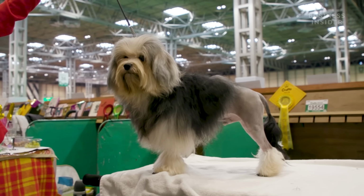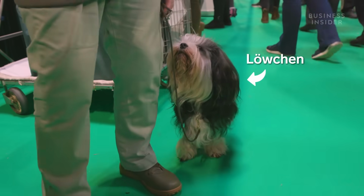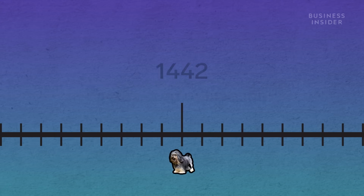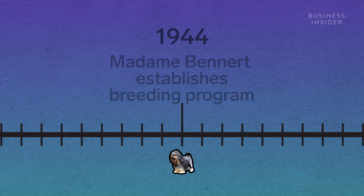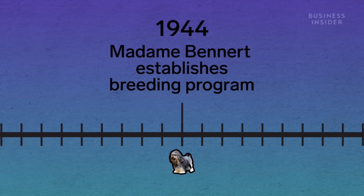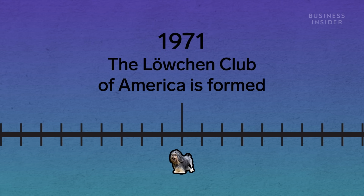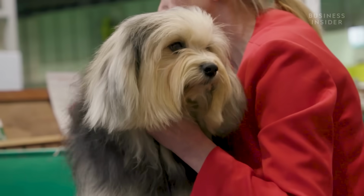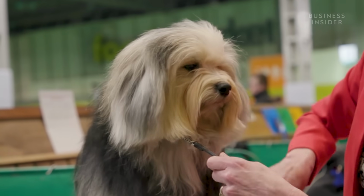Breeding can also save vulnerable breeds of dog. The Lowchen, a tiny breed worth up to $10,000, has been around since about 1442. But by 1944 they were extremely rare. Breeder Madame Bennett brought them back from the brink of extinction, and in 1971 the Lowchen Club of America was formed. There are understandably fewer of them around though, which means they could be more expensive than other breeds.